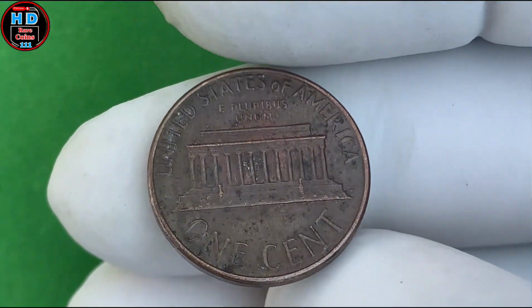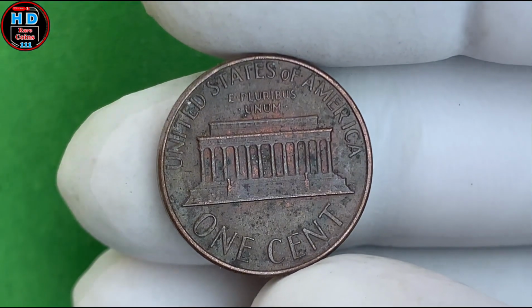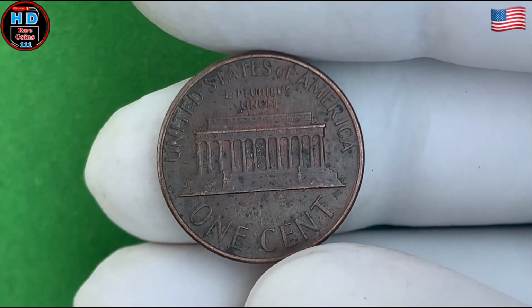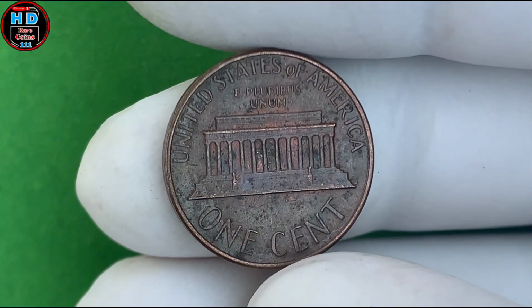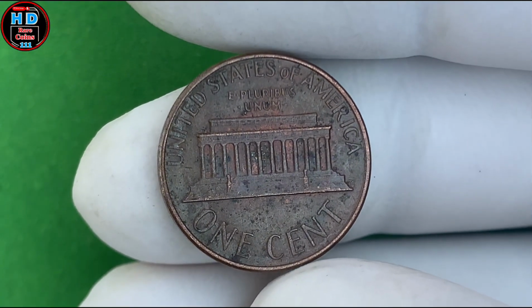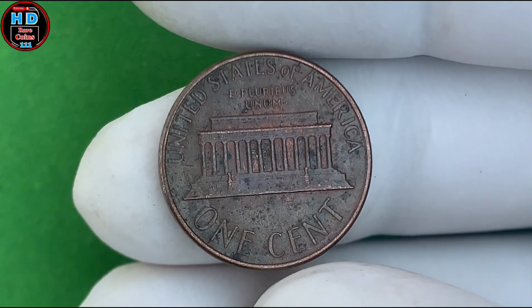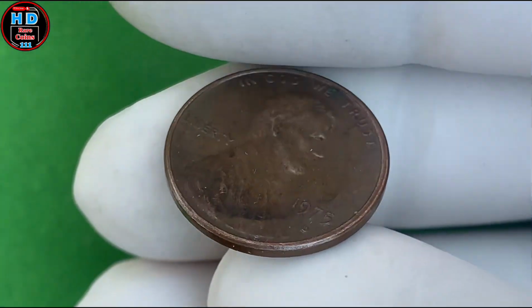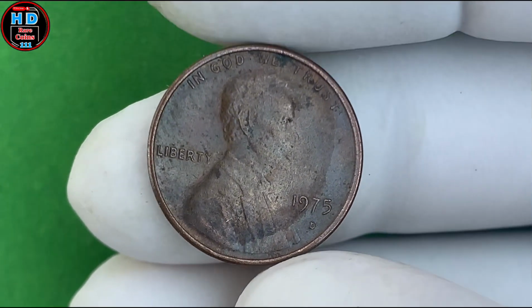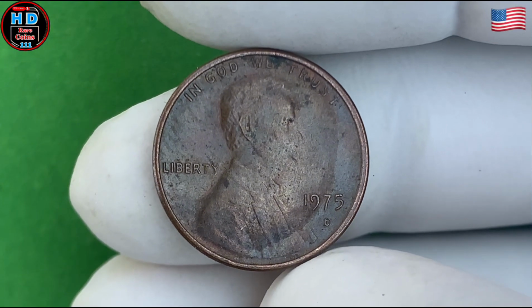Additionally, if you find that your 1975 penny has a doubling effect or another error, it could be worth even more. It's always a good idea to have any valuable coins professionally graded by a certified numismatist. A grading service can provide you with an accurate evaluation of the coin's condition and determine if it has any rare qualities that make it more valuable. Coins that are graded highly by a professional service will often sell for higher prices because collectors trust the grading system.